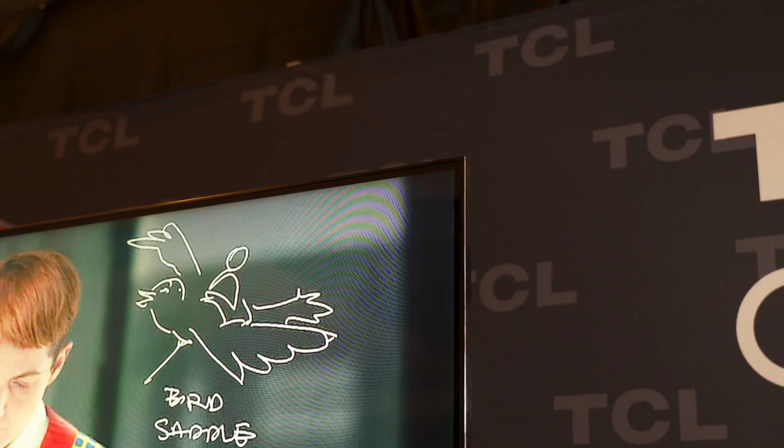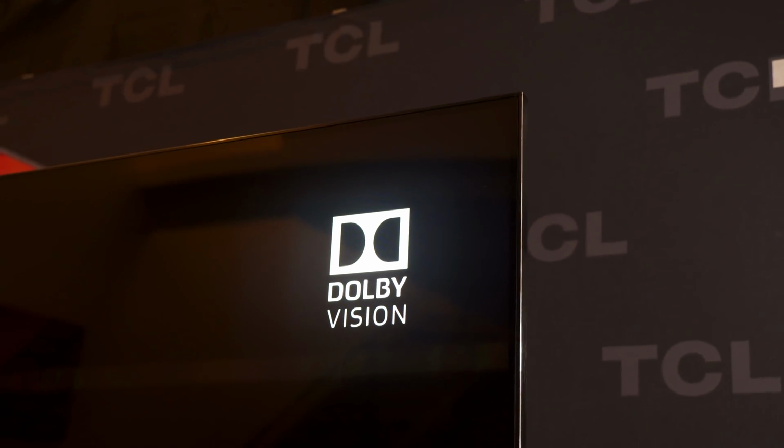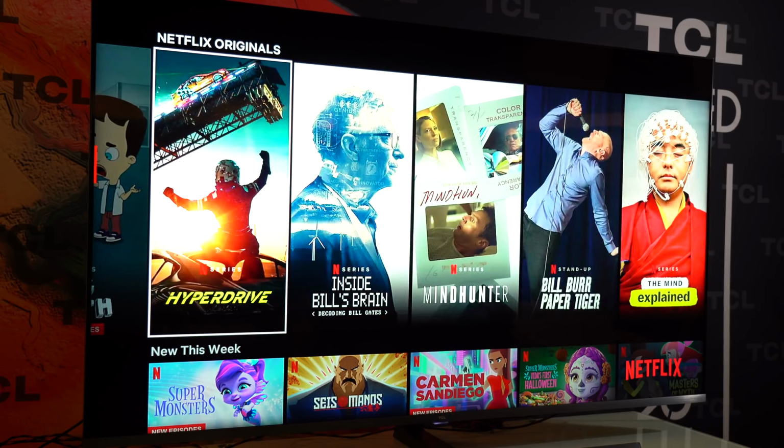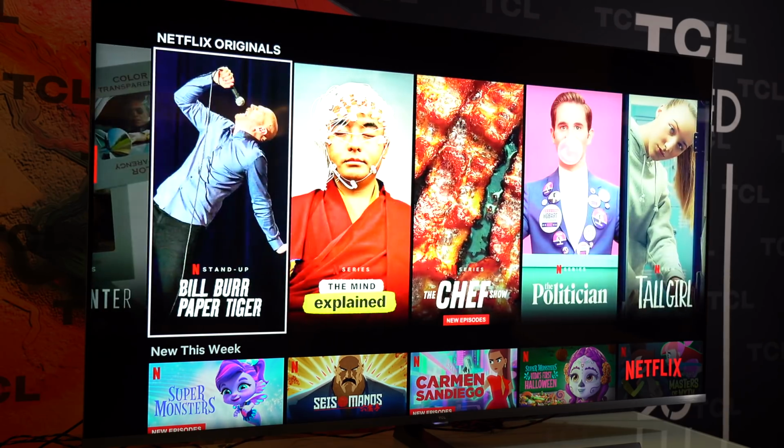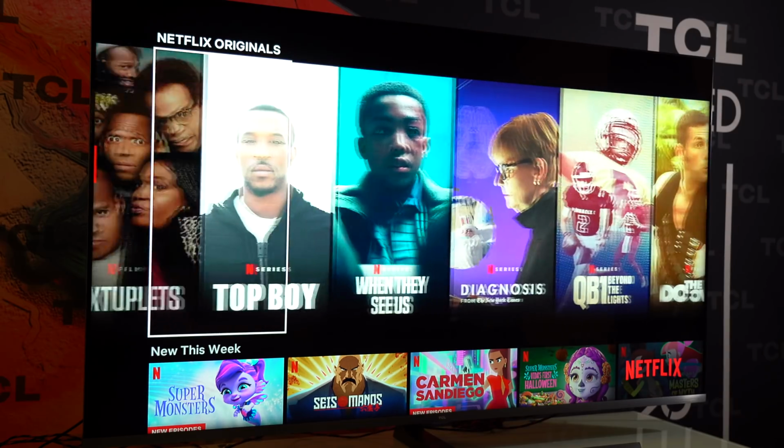So this TV does have Dolby Vision HDR. So if you're watching content on Netflix and you get that little Dolby Vision icon, you can expect a really good experience when it comes to the video, HDR, and also audio.